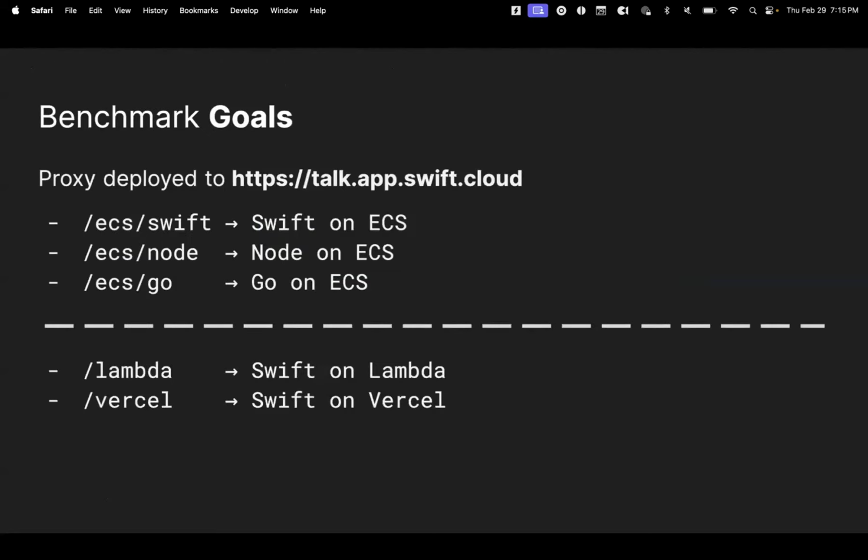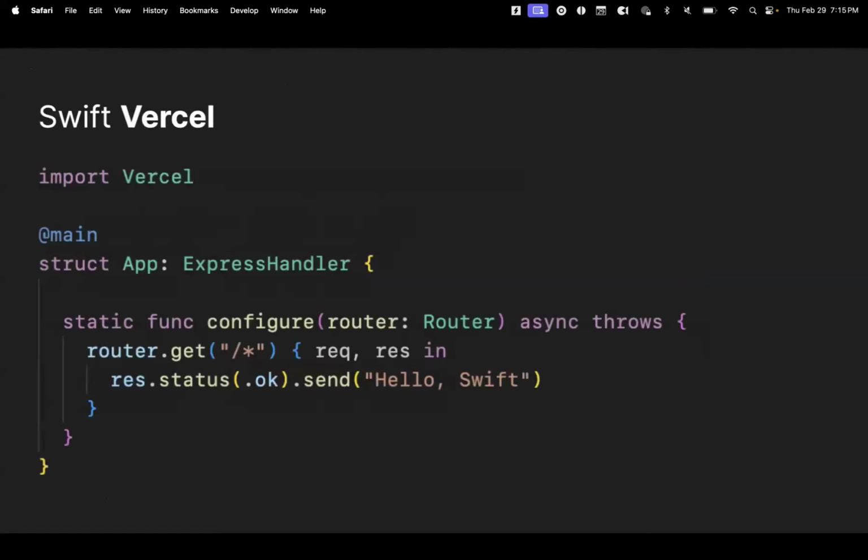All right. So the last app we are going to deploy is Swift on Vercel. So let's get into that one. This is what a Swift app looks like on Vercel. I wrote this package actually before I started working at Vercel.